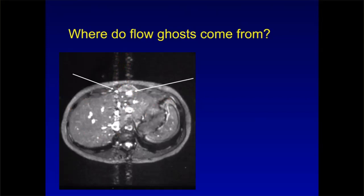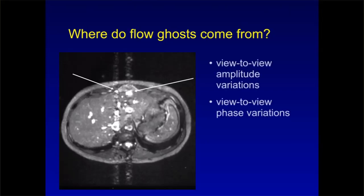So these are artifacts of the aorta. That's right. The aorta is pulsatile. You're collecting phase encodes of a slice, and as you collect those phase encodes, there is pulsatile flow. So you get inconsistency of magnitude and phase across the phase encode direction. That causes these ghosts in the phase encode direction. By the way, if somebody tells you views, that's really phase encodes. Views are also considered phase encodes, just from the jargon that people use. So view to view amplitude variation or view to view phase variations, okay?